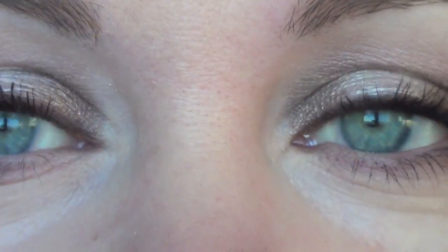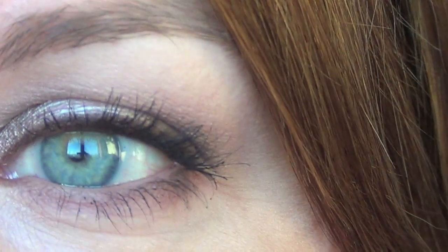I really like this one. I really like that pewter color. Okay, so that is the look that I have going on today.